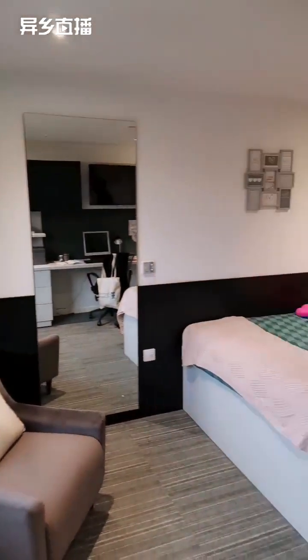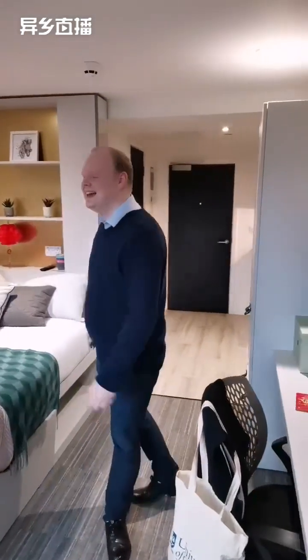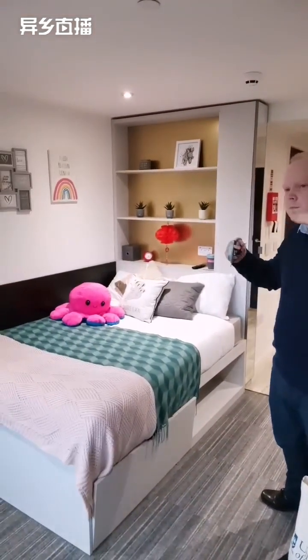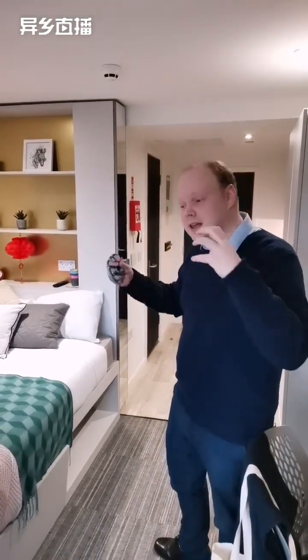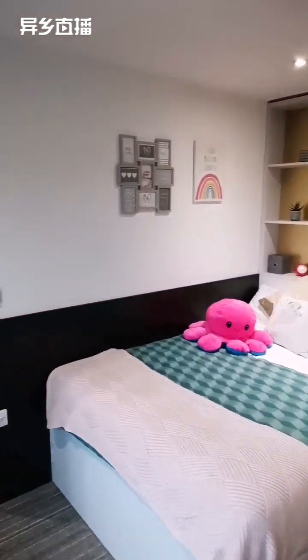You can see there's two of us here walking around. We're not bumping into each other at all. You could probably swing a cat if you tried. And the other thing you might notice, if we stop and listen for just a moment, we're here on the 6th floor. Can't hear any noise. No noise from the neighbors, no noise from outside. It is a really peaceful environment to enjoy for your studies. So nice place to be.